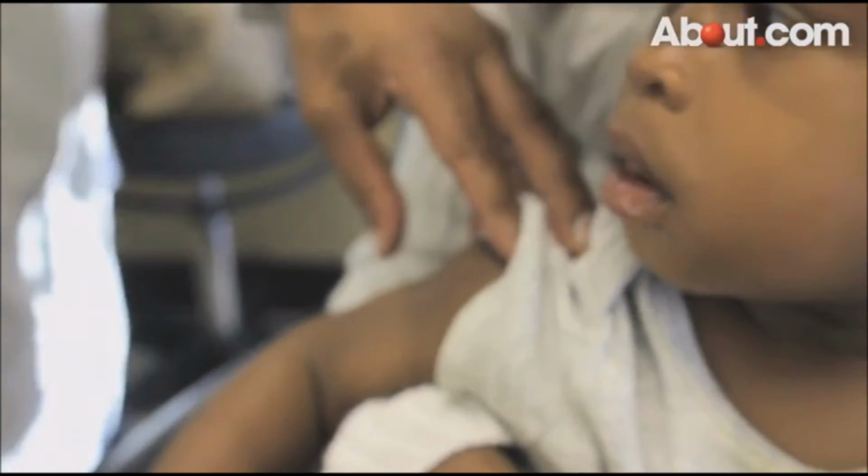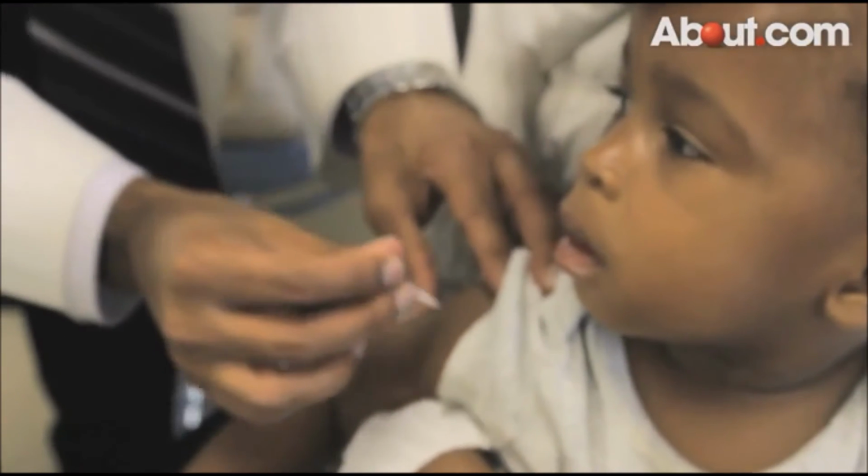If there's any true concern about a food allergy, you should see an allergist, because they can get a more thorough history as well as testing to truly confirm if the child has a true food allergy.